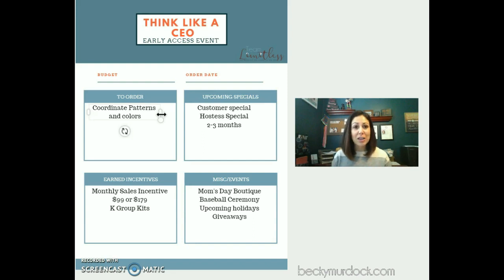We can get 2 or 3 and create almost like a color scheme, a palette for our entire kit. Maybe having a couple of other options available to transition in and out depending on some of these events. But looking at those pieces, that's really how to think like a CEO with something like this early access event. Determining what our budget is and then deciding from there what the order date is going to be, and then looking at what to order based on these 3 columns: the upcoming specials, the earned incentives that you have to know what you don't have to buy, and then taking a look at these patterns as well.